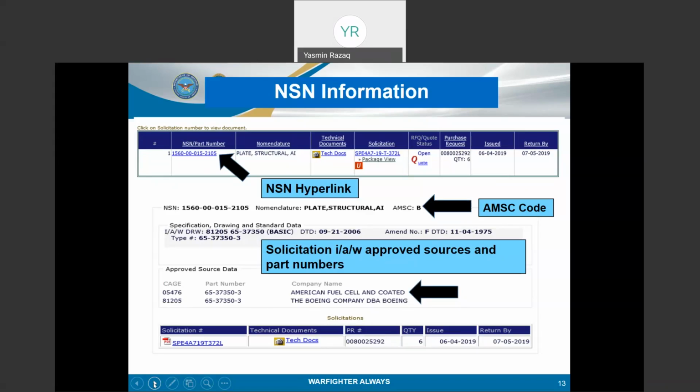And this particular item, it looks like it's part numbered with 2 approved sources, who are American Fuel Cell and the Boeing Company. So this means that we are only going to accept offers that are from these 2 manufacturers, or are from dealers providing these 2 manufacturers. If the item was full and open, where we had specs and drawings, you would actually see a drawing number there. Next slide.